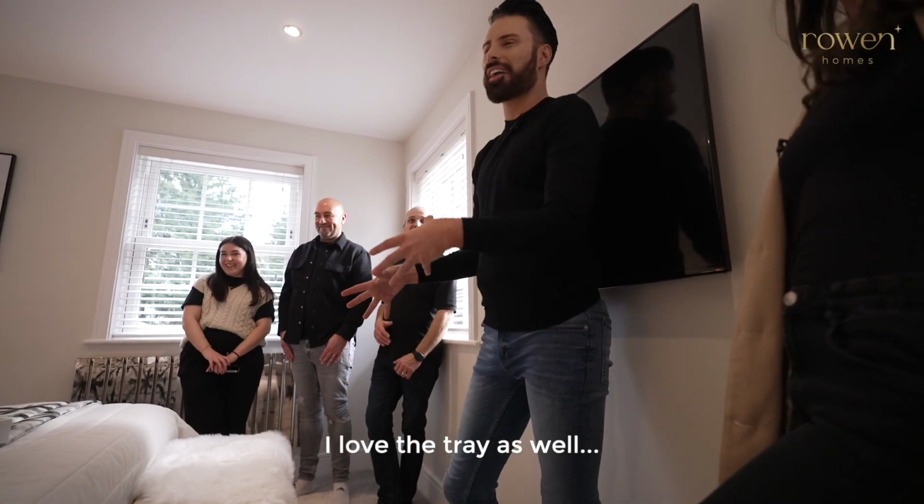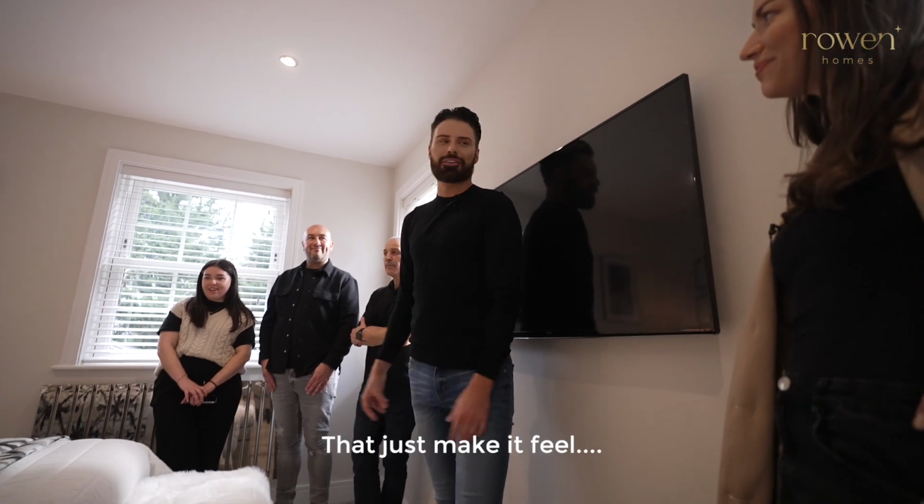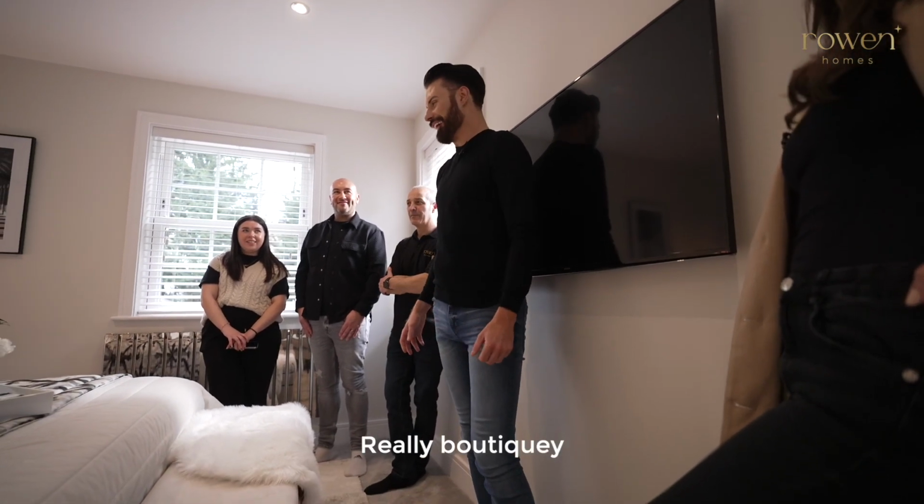And do you know what? I love the tray as well. It's just little things like that, little finishing touches, that just make it feel really boutique.